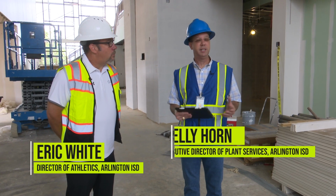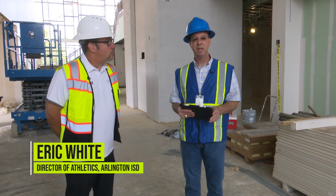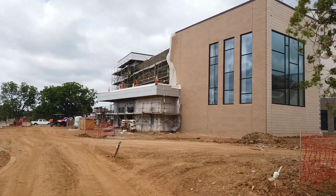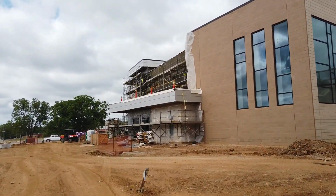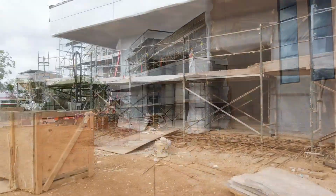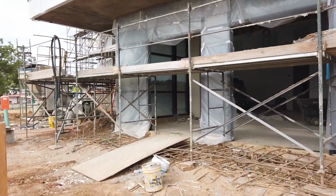And so we'll start out today at our Athletic Center. This is the final project in the 2014 bond program. We're on time with both projects. We expect for them to be finalized and wrapped up in August and September. And I'll have Coach White elaborate on some of the spaces and what they'll be used for.